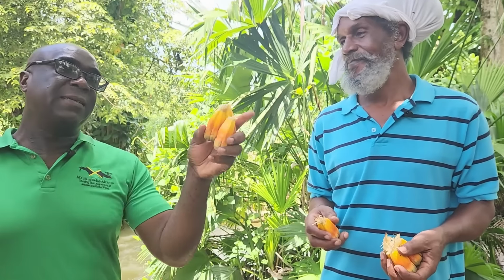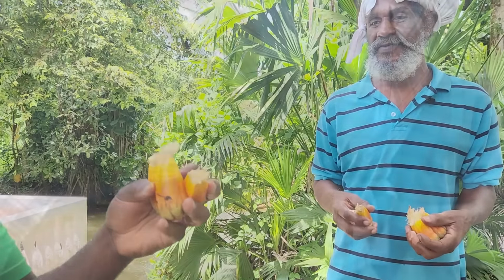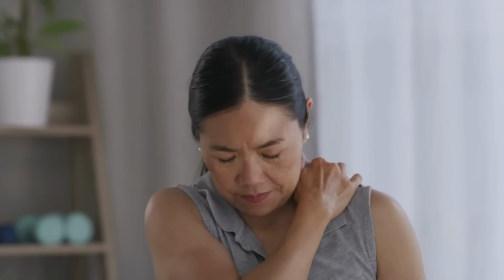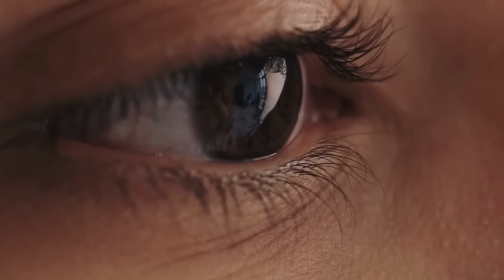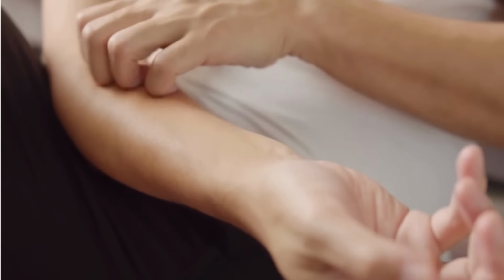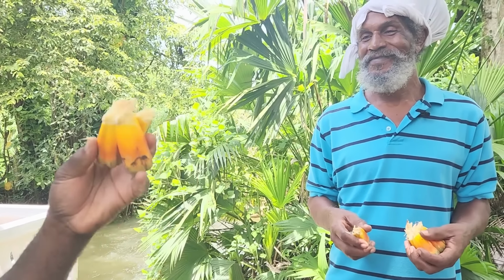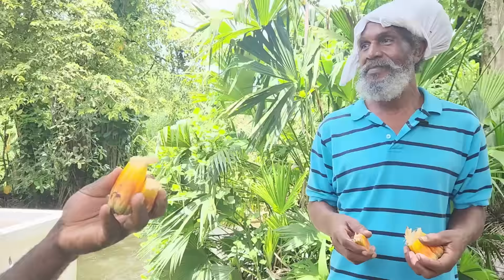In fact, when I came here first and passed it, I took up one. I have it in the car. Up to this day, it's still there. It's almost like an air freshener in the car. These elements actually aid in digestion, support muscle and nerve function, support vision, skin health, and build immunity. And even in some cultures they use it for pain relief.